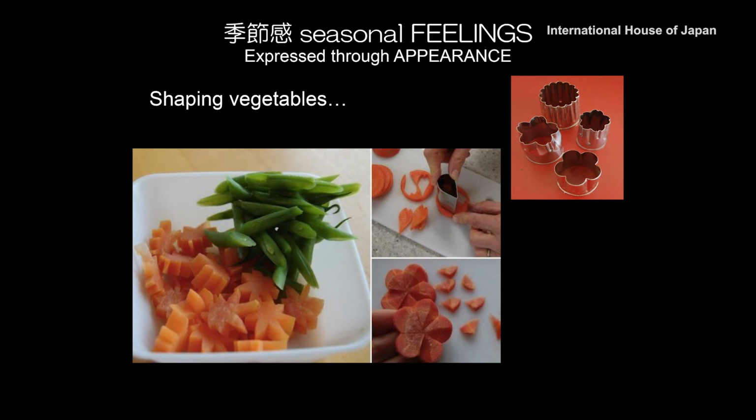And it's a very simple way of adding a seasonal sensibility to your menu, whether the menu is Japanese food or not. So in the fall, you're going to cut them to look like maple leaves. In the spring, this is a petal, there's 5 of these that make up a sakura. And the difference between sakura and ume is, they each have 5 petals, but the notch, yeah, the little dimple in there.